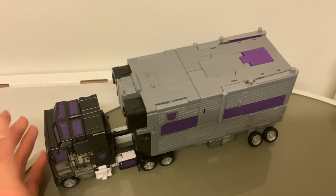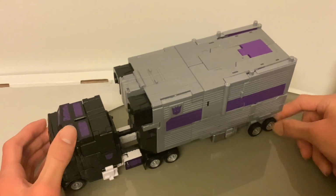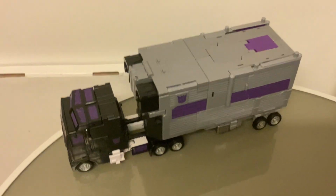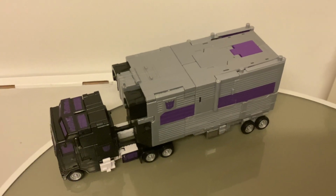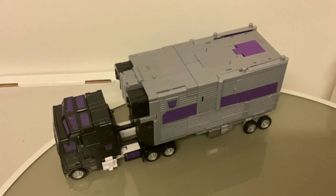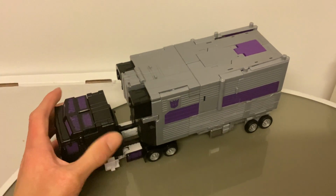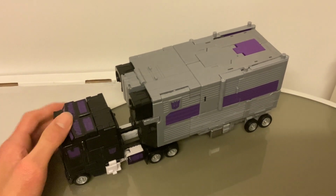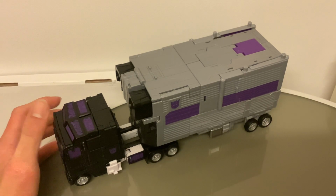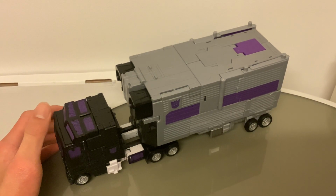Now this is Motormaster in his truck mode, and this is phenomenal. As you can see, I'm having trouble just fitting it onto the camera. I can't fit it onto the screen. It's huge. And this is, of course, super accurate to the cartoon. This looks like it's come straight from the cartoon almost. I mean, the trailer is huge. It's big, it's imposing, it's quite heavy as well, which is what you want when you're paying for Commander class. And you get it with this figure.